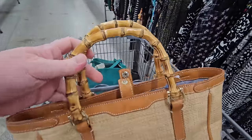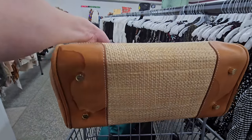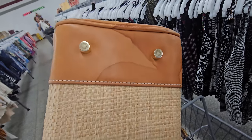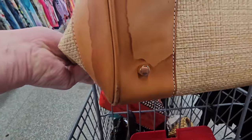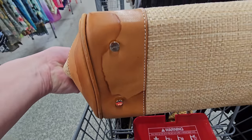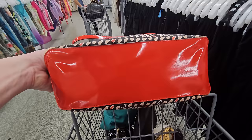So wicker. Bamboo handles. Good con... Well, shoot. I don't know if that can be cleaned off or not. I don't know if we'll get this one or not now. I think we're going to have to pass on this one because of the staining right there. I don't know if that can be cleaned or if you can probably stain that leather a different color. Look at this coach.